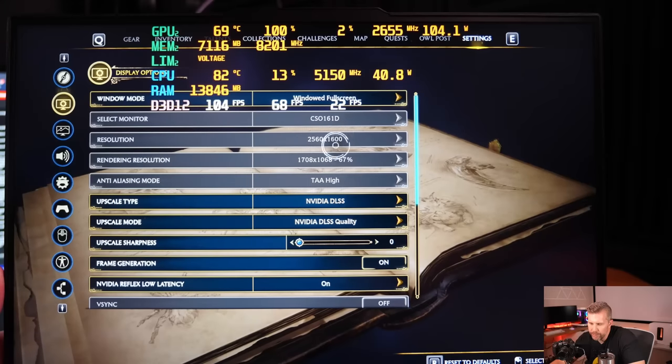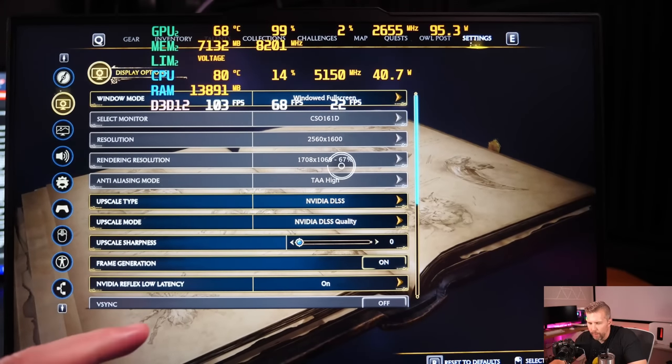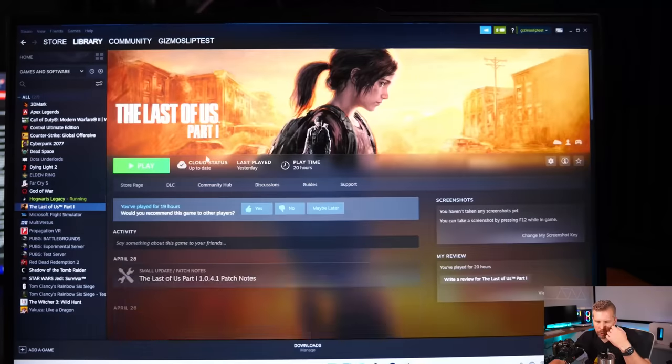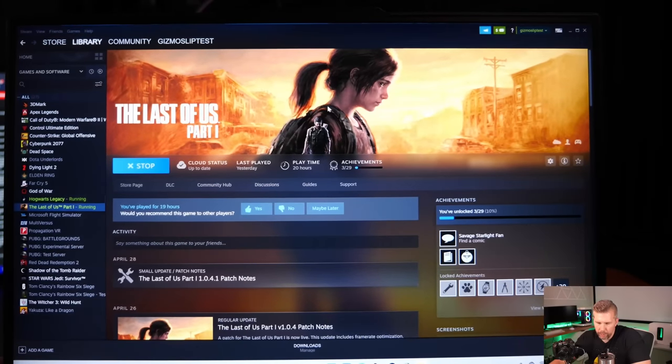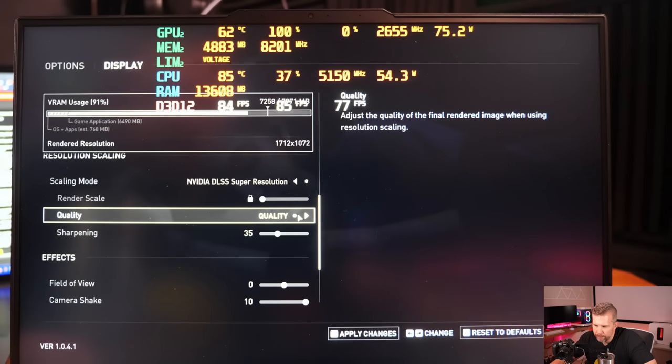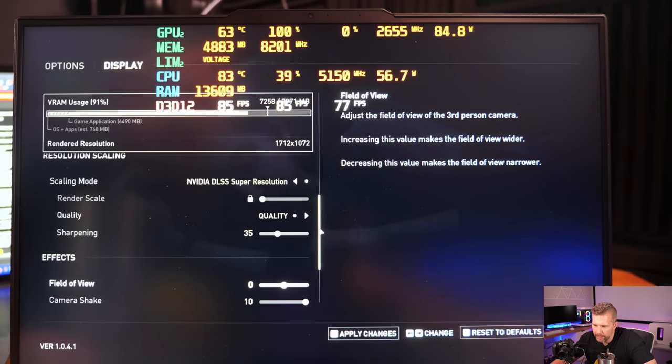If we were to drop our resolution down to full HD, we'd obviously have an even smoother, higher FPS experience on Hogwarts, so that's good. Now, let's go and do Last of Us, and then we'll hop into Jedi Survivor. So that was the weird part. Okay, so we're gonna do quality, DLSS on quality.